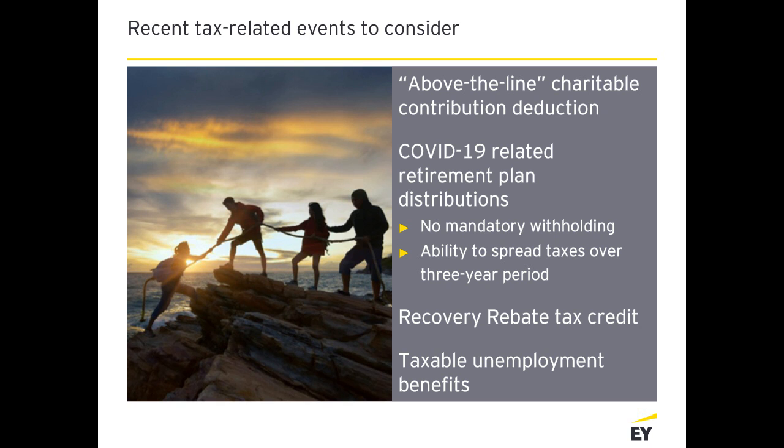The CARES Act also temporarily funded an additional $600 per week for anyone who qualified for unemployment. This year, as in every other year, unemployment benefits are taxable as income, which often catches people by surprise.